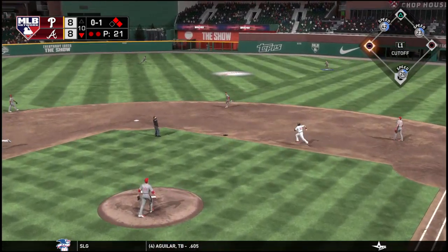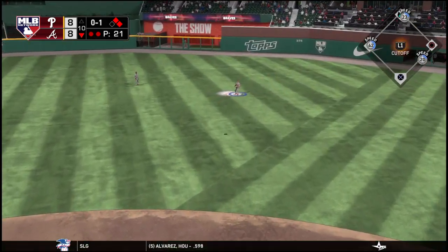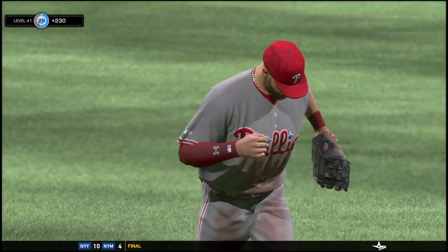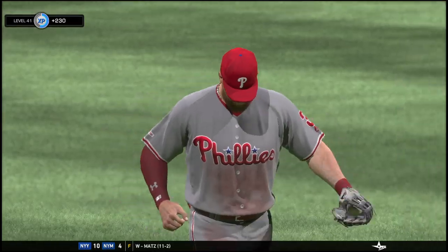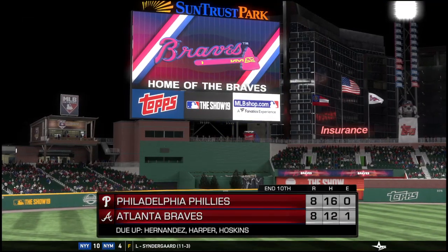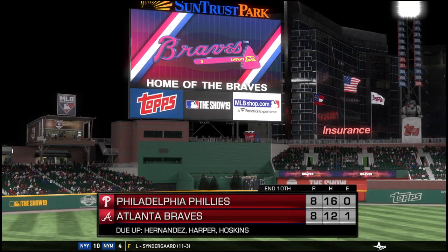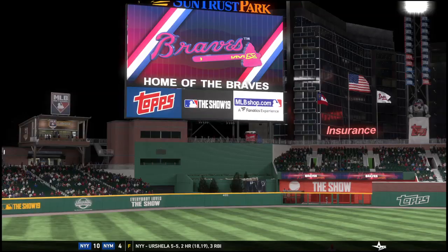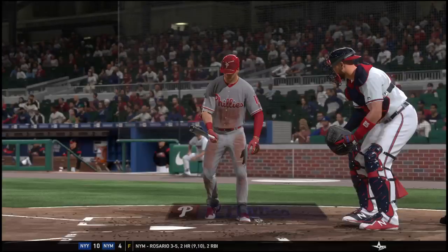A chance to be the hero. Lofted in the air out toward right center. Harper is there to make the catch, and that means we've got more baseball ahead. So they pick up 3 runs on 4 base hits, no errors, and a couple of men left. No winner yet. On to inning number 11 we go, and we are deadlocked at 8 apiece.